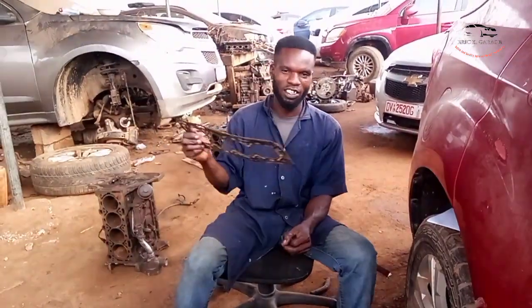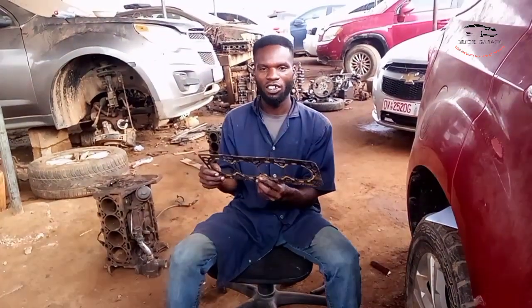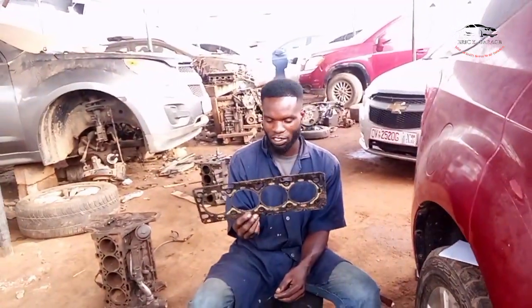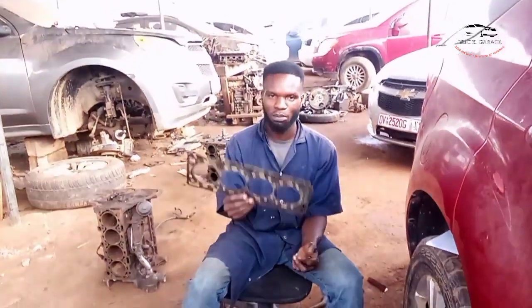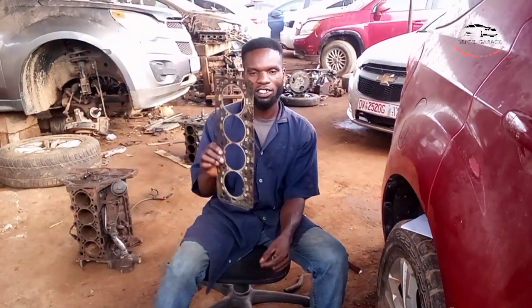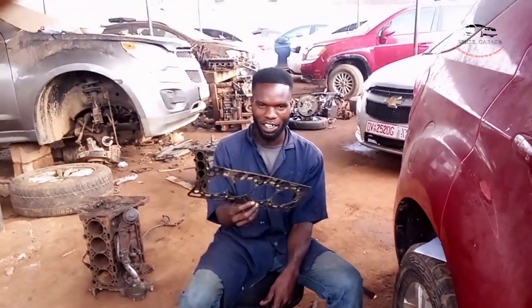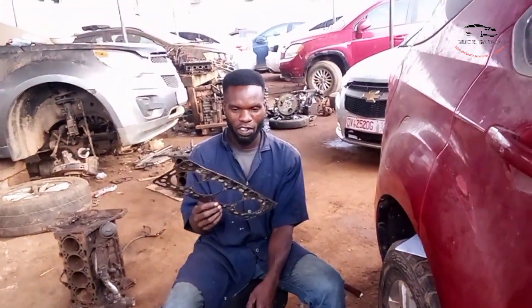And then lastly is your gasket. When your gasket gets bent, it will cause overheating. So all these things lead to the gasket bending. All the 8 things happen, and after that, in the end, you get your gasket bent. This is the head gasket, the cylinder head gasket. So when it gets bent, it also creates overheating.